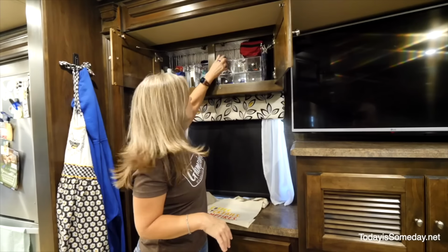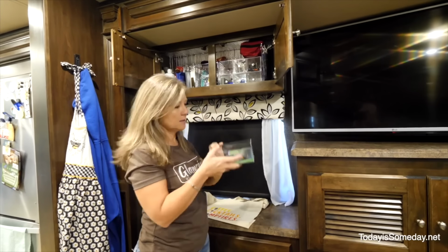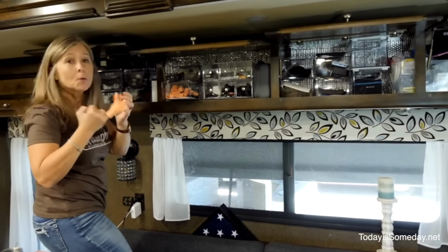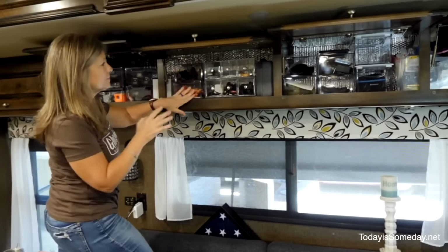Next, focus on multi-purpose items. Try to select items for the RV that can do more than one thing. You're going to want storage solutions that are very effective, efficient, and can allow you to take advantage of every inch of your RV. You're also going to want to make sure these solutions enable you to find even your smallest item.